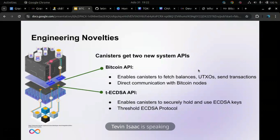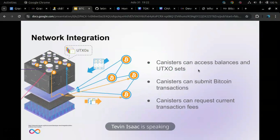As you can see here, there's a threshold ECDSA API, which enables canisters to securely hold and use ECDSA keys. These canister smart contracts can access balances on the Bitcoin network, and they can submit Bitcoin transactions. They can request canister transaction fees. A canister in ICP, the Internet Computer, is basically a smart contract, or an easier term, the backend. The backend canister smart contract plays a major key role in this.